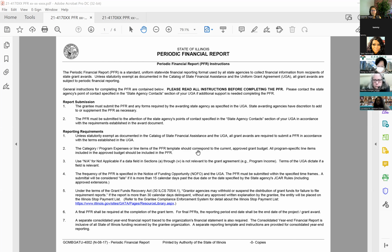For cost, you need to have your cost reported by the 20th of each month for the prior month. So like this is June 23rd. If you had costs in May, you should have those reported by June 20th for the May cost.